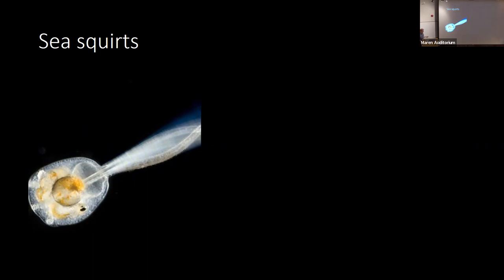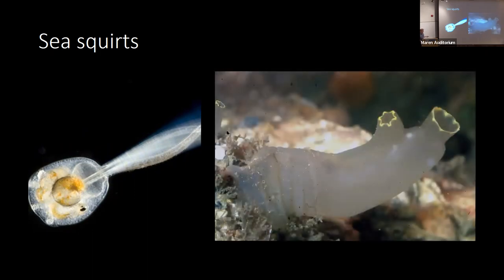But the adults, the sexually mature adults, are very different. They're these salps. They're sessile organisms that grow out here in the bay on things like docks and rocks and so forth, and they're broadcast spawners, but they just sit there and filter feed. They suck in water and eat the plankton that comes in and blow it out. So this is a fairly drastic metamorphosis.